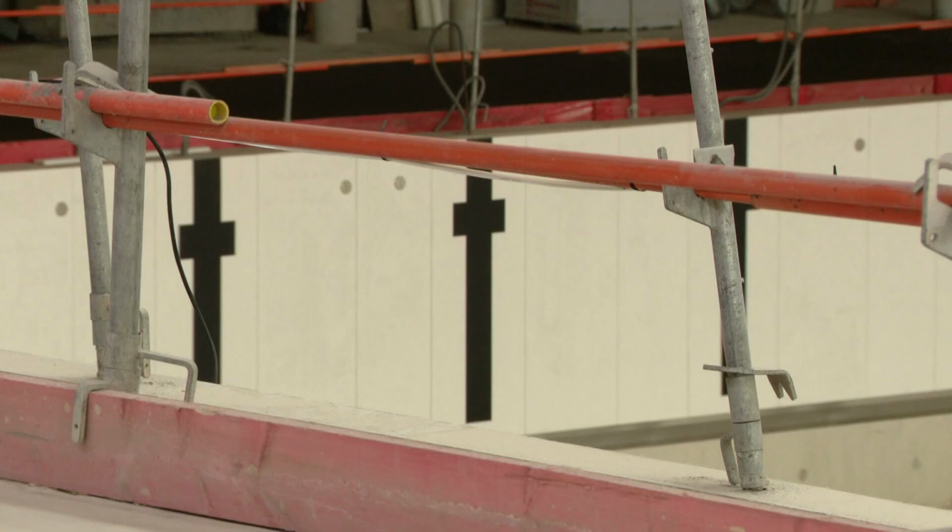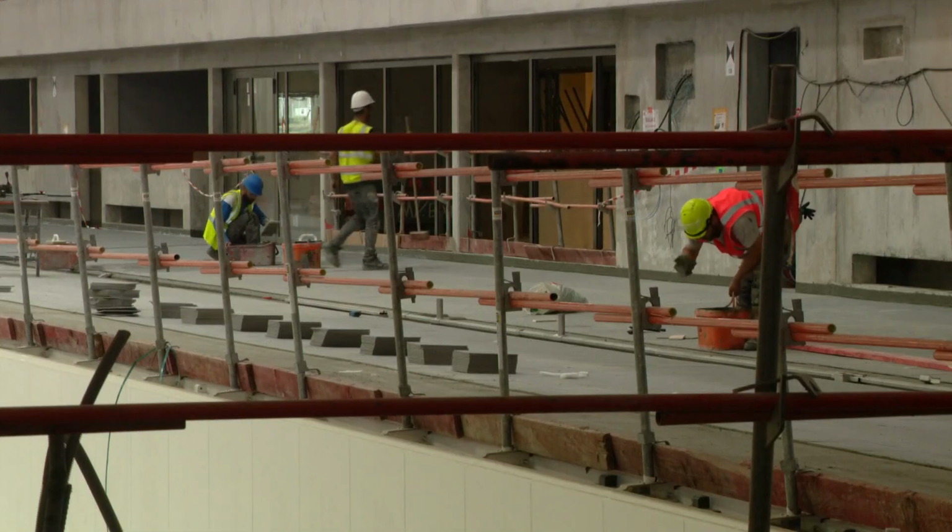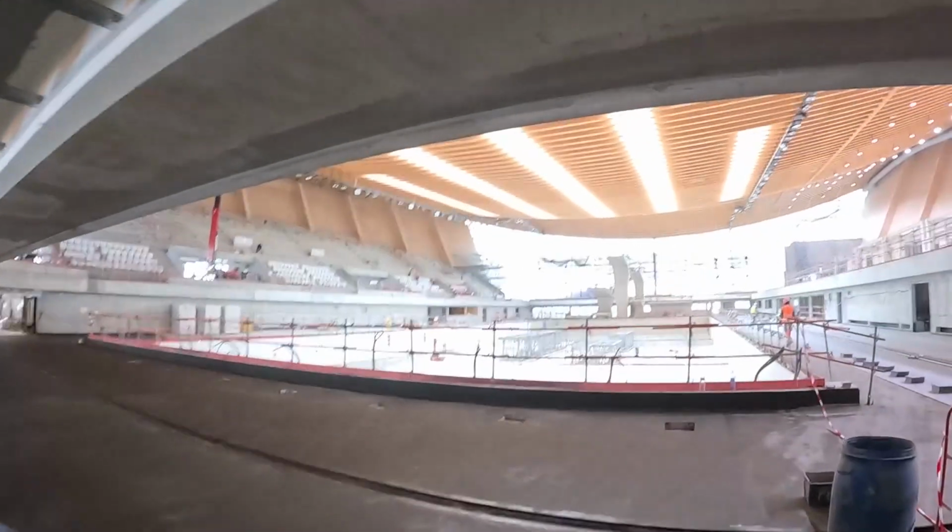We need to reinvent our profession, more or less. And you see the result here. It incorporates 81,000 cubic feet of wood, using a lot less concrete and steel. We saved a tremendous amount of CO2 emissions by using wood. If you compare that to steel and concrete, in the production of steel and concrete, a lot of CO2 is emitted in the air. The roof is one of the world's largest concave structures.